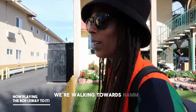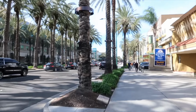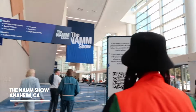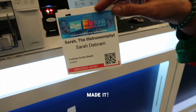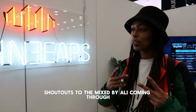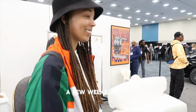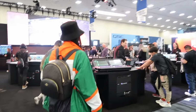Walking towards NAMM. This is what it looks like. It's pretty out here. You're gonna go right here. Shout out to Mixed by Ali coming through. 1500 Sound Academy a few weeks ago. It's a whole nother building with beats, whole nother stuff. Jeez, I gotta get out of here. Look at it, it's very enticing.